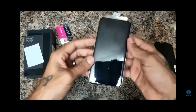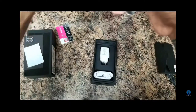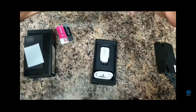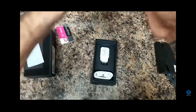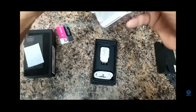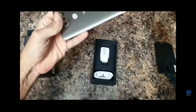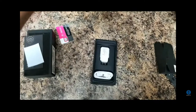So let's go ahead and take this sleeve off, and then we'll turn it on and I'll show you guys how much storage is on the T-Mobile version of the LG V30. I'll run through the specs really quick. I mean the startup menu really quick.